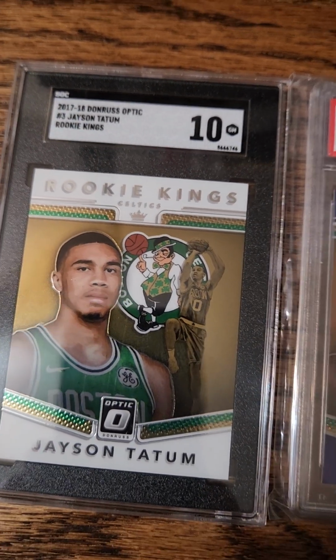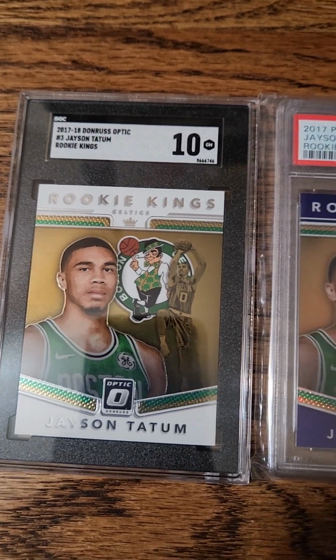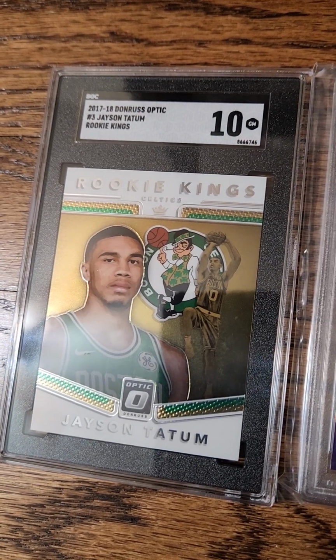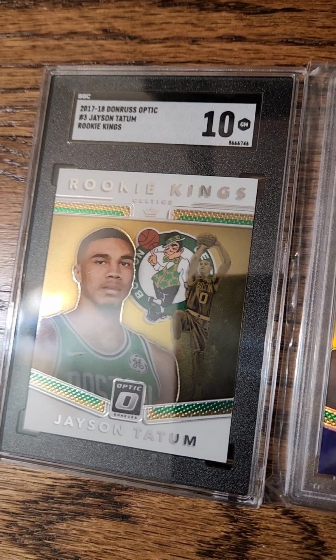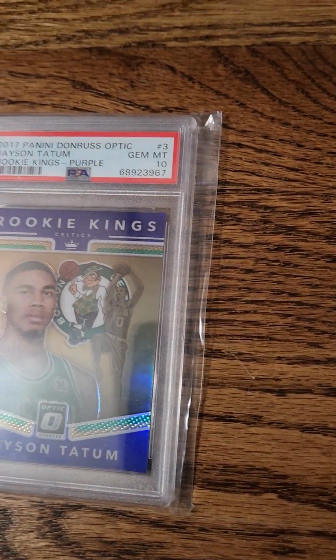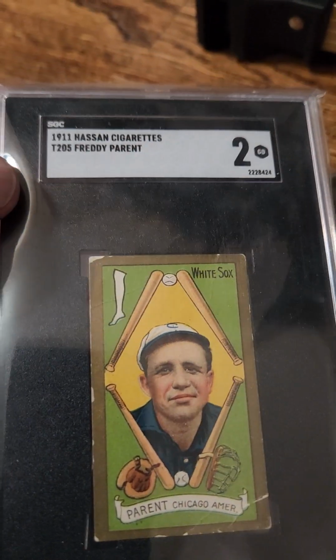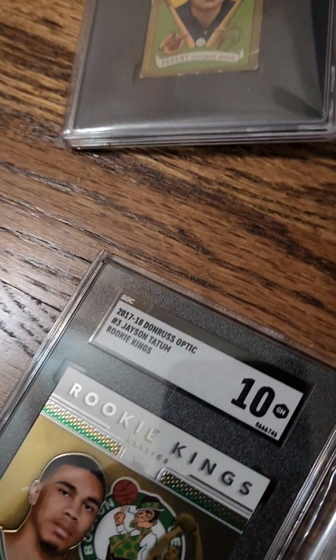Like I said, we opened it up about a week or week and a half ago, and I was pretty happy with it. And I'll tell you what, I've been a PSA guy for quite a while, and everybody says go PSA because of the registry and everything. But I'm becoming more and more impressed with SGC and what they have to offer as well. So I will probably be using them a bit more. I've always used them in the past for, for example, these pre-wars, these T206s. They've always looked great, and I'm looking at the way the black looks with a lot of these other cards, and I'm just really happy with that as well.